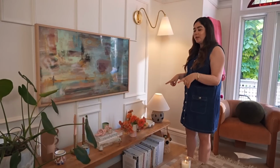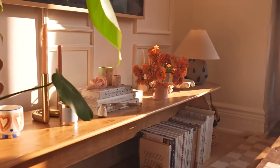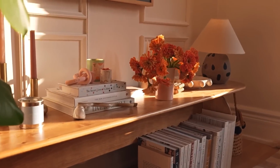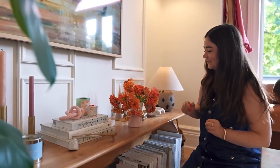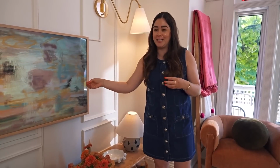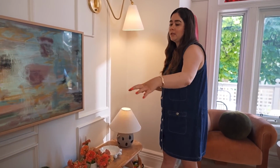So this bench was white at one point, then it was actually black. It's actually a custom stain that my handyman Graham came up with for me. He mixed it custom for me and I love the color. I think a lot of people stray away from open media consoles, but this one has a shelf at the back, so all my cords are actually shoved behind there, so it looks seamless, which is really important for me. But I just like love having a long space to decorate.